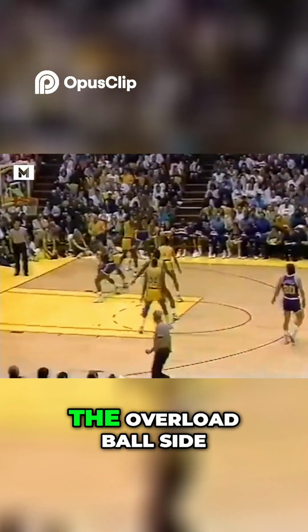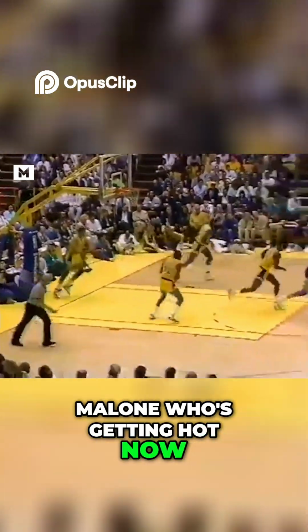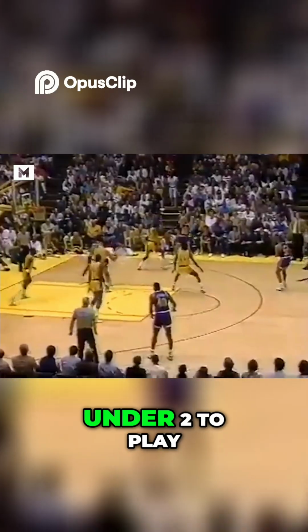Here's Malone. Or they weren't going to stop him there. One of the few times, same play, they overload ball side. Malone. Green tried to overplay. Now it's down to 15-point lead. That's what it was at halftime. Malone, who's getting hot now, and it's a 13-point game. Malone. Matchup physically not capable, and of course the strength and the ability to shoot. Under 2 to play in the third. Malone.